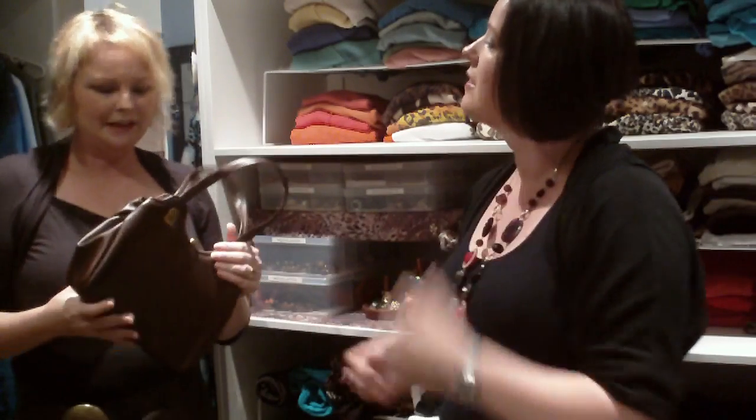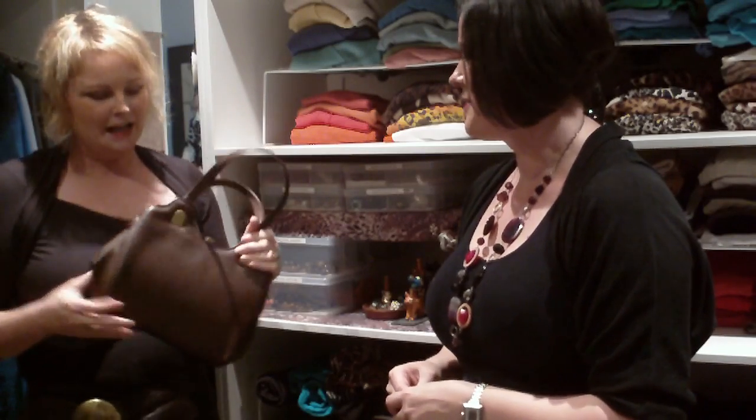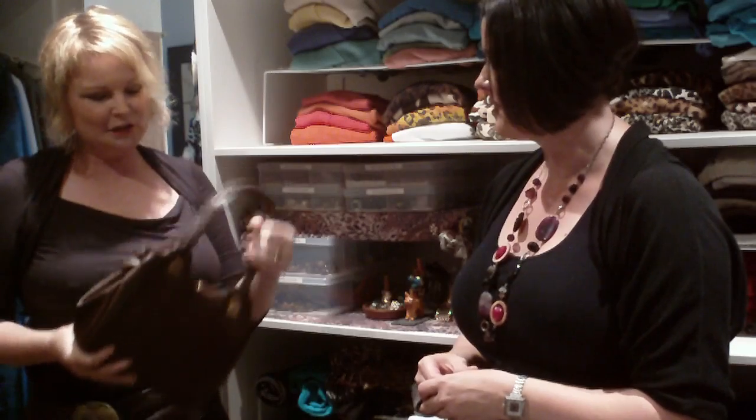Well, my grandmother died fairly recently, and this was her good handbag. She had a really boring black nylon one that was her everyday, and this was her good going out. She had matching shoes that went with it. It's made of pleather, but she had this for 40 years.